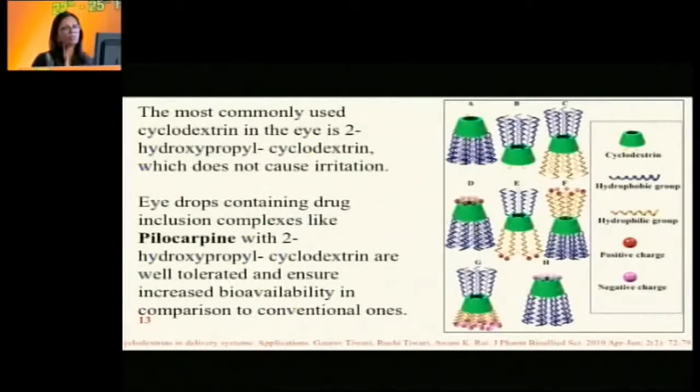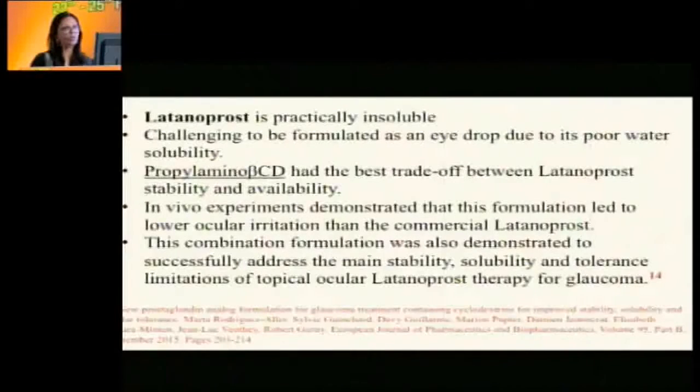As you see in the picture, you have the cyclodextrin hydrophobic group and the hydrophilic group with positive and negative charges, and complexes like pilocarpine with 2-hydroxypropyl cyclodextrin are well tolerated and ensure increased bioavailability in comparison to conventional ones. Then we have latanoprost. It's practically insoluble, as we all know.